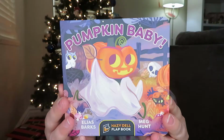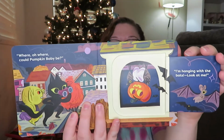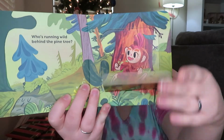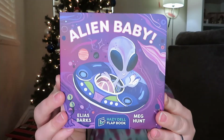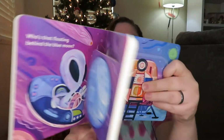So we have Yeti Baby, we have Pumpkin Baby, Bigfoot Baby, and Alien Baby. I am so excited for these because, again, I love the Hazy Dell Press books. I love these sort of monster related type of book that they are, and he loves lift the flap books right now. So this we had to get. There was no question about it. And this is only like $30 total, but I'm pretty sure we got it on sale as well. So again, not a bad price.